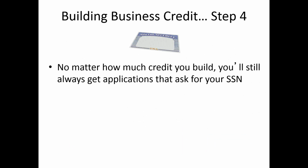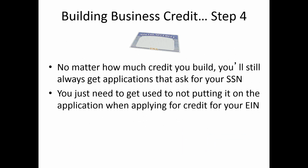Ty, I've taken the steps that you outlined, but I get an application and there's a social field on it. The social field will always be there on the application. It will never go away. It will always be there. You just need to get used to not putting the social on the application when applying for credit for your EIN. It's never going to go away.